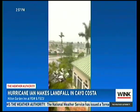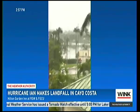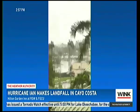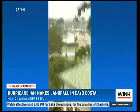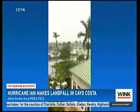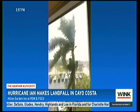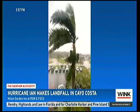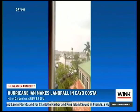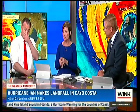And I know a couple people staying in that area saying the winds have been increasing and very, very strong around the area of FGCU, Alico, and Gulf Coast Town Center. There are several hotels there. A lot of people staying there to get out of the coastal areas. I know the power's out at a lot of those hotels, and you can really see what's going on outside the area. We want to talk to a viewer right now from on Pine Island. Mark, can you hear us?